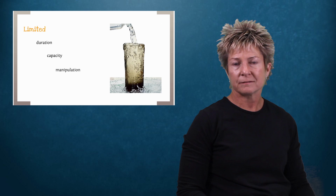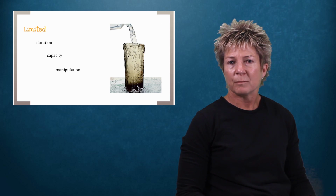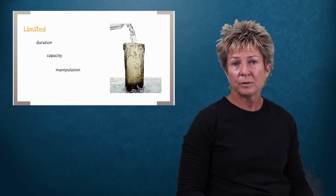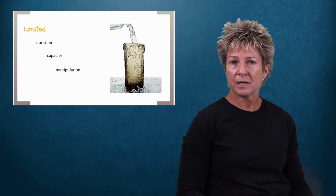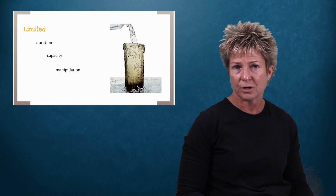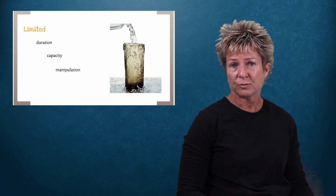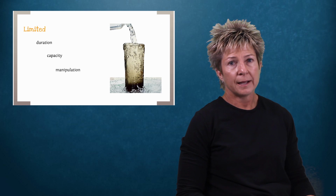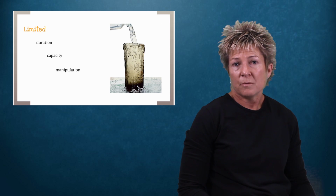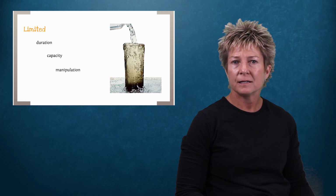And then the last limitation is manipulation. When you study something by way of memorization or rehearsal, you really can't manipulate that information. What you know is what you studied on the flashcard or what you've reread in your notes. You really can't do much with that information. It's not really useful to you. You can't apply it. You can't use it in any way. You can't describe it. So it's really not learning. Again, it's memorizing.